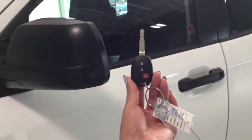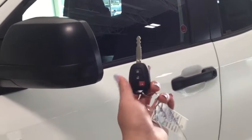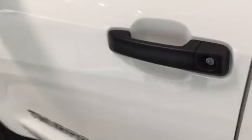Helping you into your Tundra is your handy key fob. You have the lock, the unlock, as well as the panic button. To unlock your driver's side, simply press once. To unlock all four doors, press twice. As you can see, you have your V8 badging. You have your black side view mirrors and handles. You also have this cool handle detailing as part of your double cab. So you have passenger seating up to 5. Opening it up now to take a look.